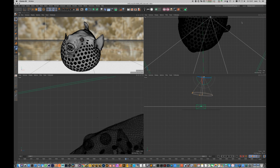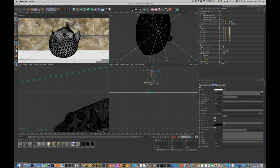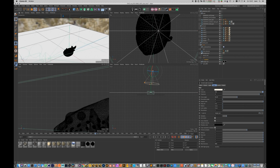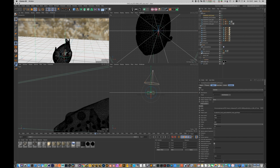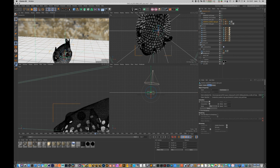So I have to switch to the one screen layout. As you can see here, it's actually a really simple setup. We have our bubblefish imported as an Arnold procedural object, because you can import Alembic in the normal Cinema way, like I did here for preview reasons, and they are disabled for the rendering.